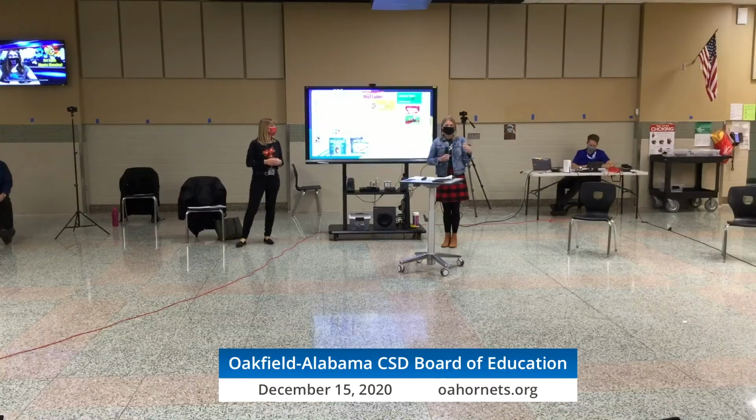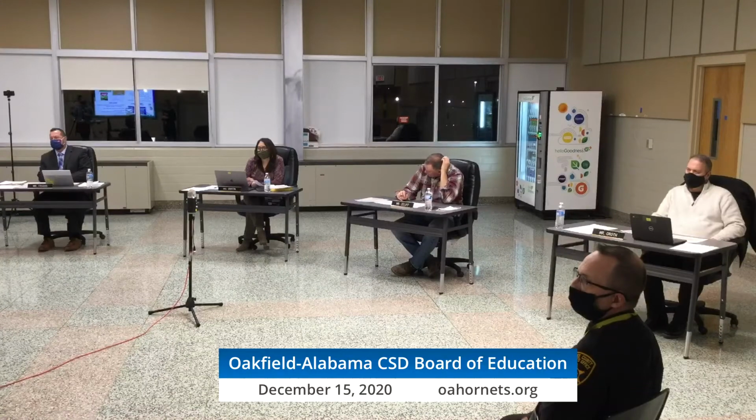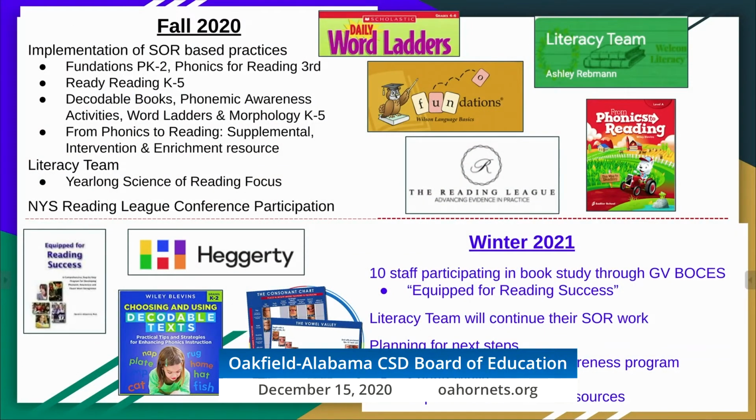But my faculty, they are sponges and they want to know better and do better, and so they jumped in head first. Connie and I went back and forth about bringing our lit team here to have them do all the talking, and with all the circumstances, we did reach out to them. So the following slides are quotes directly from each representative that's on the lit team. We reached out to them in an email and explained what we were doing tonight and said, please share the good, the bad, and the ugly with the board so that this is their voice.